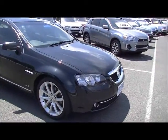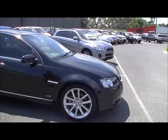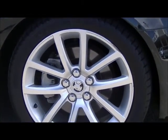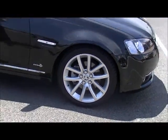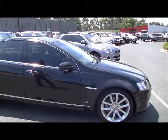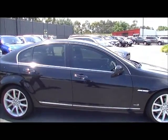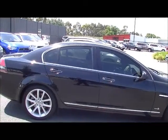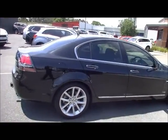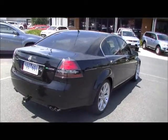As we move around to the driver's side, notice fitted with 19-inch factory alloy wheels. The tyres are basically new on the car. Once again, the chrome running through the bottom of the doors, outer door handles finished in the chrome with black. Indicators in our front guard. A couple of minor little scuff marks on the front alloy. Right hand rear alloy spot on, and just looking at the duco of the car as we scan down the driver's side, in magnificent order for a 2010.